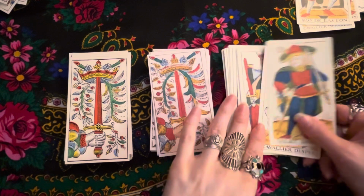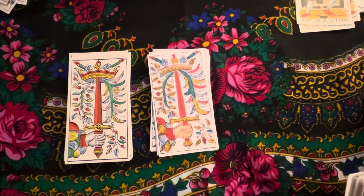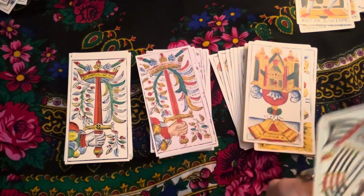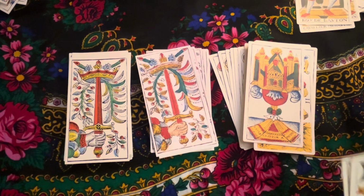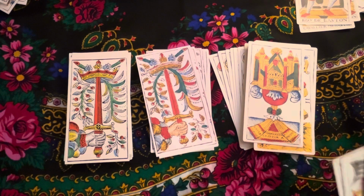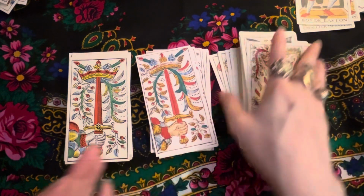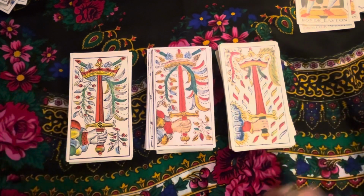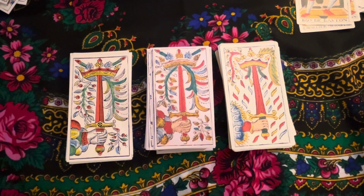Oh, what did I do with the Ace of Swords? Oh, they're backwards? Oh no. I don't know where the Ace of Swords went. I had it though, because it was out of order. Remember? Okay, hang on. I'm a little confused, but okay, sorry. I really thought I had this all set up. Okay. All right, so let's see.